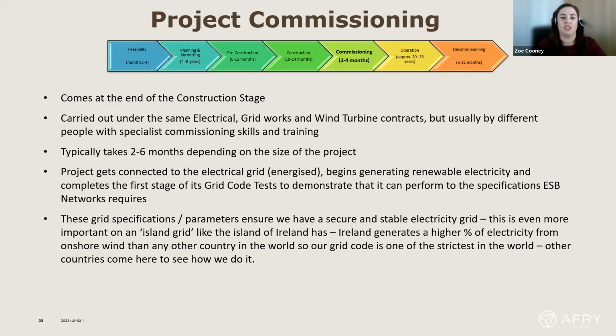Once construction is completed then, so you have your substation built, your grid connection, your cable pulled through that, you have all your turbines up and running, project commissioning then comes at the end. It's carried out under the same main contracts. So if you have 3 or 4 main contracts, then there'll be 3 or 4 different types of commissioning. So each contractor will have their own specialised commissioning team. And commissioning can take anything between 2 to 6 months, depending on the size of the project.